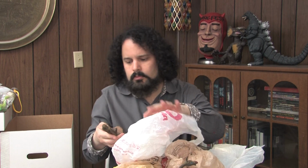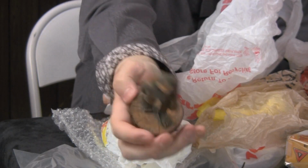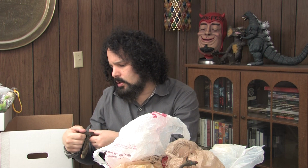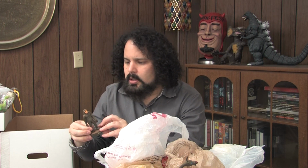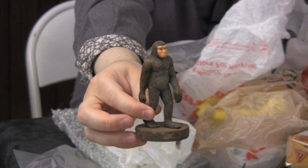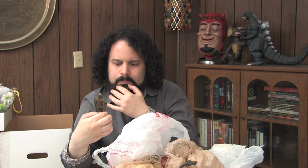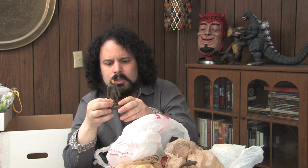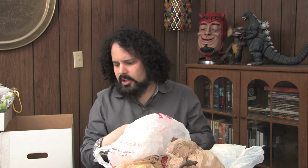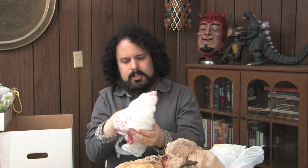Oh, okay. That's a Bigfoot souvenir. Where was this from? I can't tell, but that's like a late 90s, early 2000s Bigfoot souvenir piece. They made a bigger one. And this one broke at some point, I glued it back together. But I have another one that did not break. I don't know if it's in this box or not.